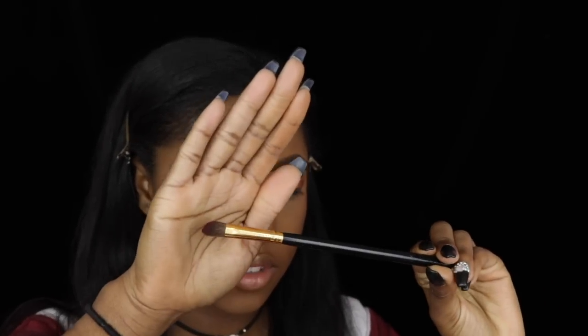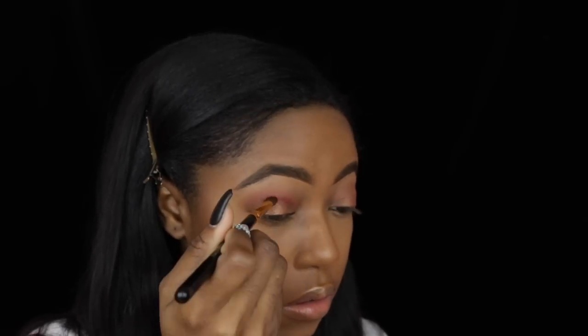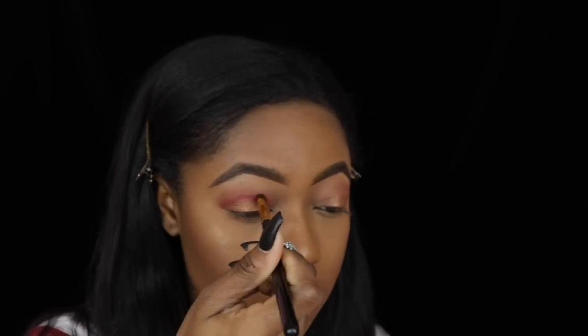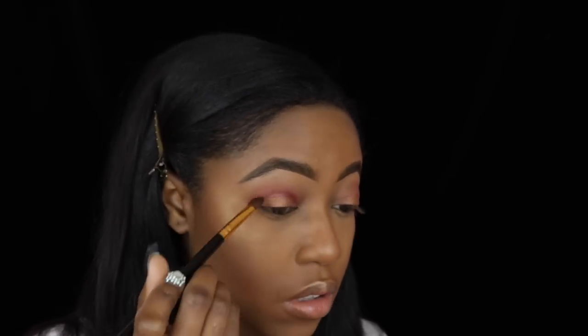It takes a minute of working with the shadow to get it to go. So here I have another BH Cosmetics brush. It's kind of curved and has a point at the tip, and I'm going in with the burgundy shadow, and I'm just curving that around my actual eyelid. Really, right now, I'm just putting down a really good base of color, and as you can see, this shadow is so pigmented. It is so pigmented.